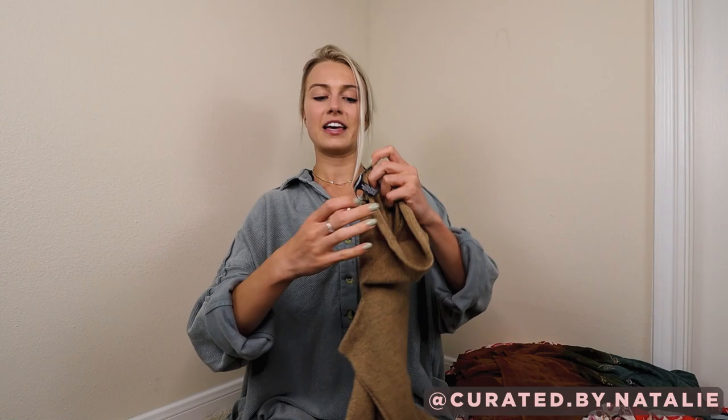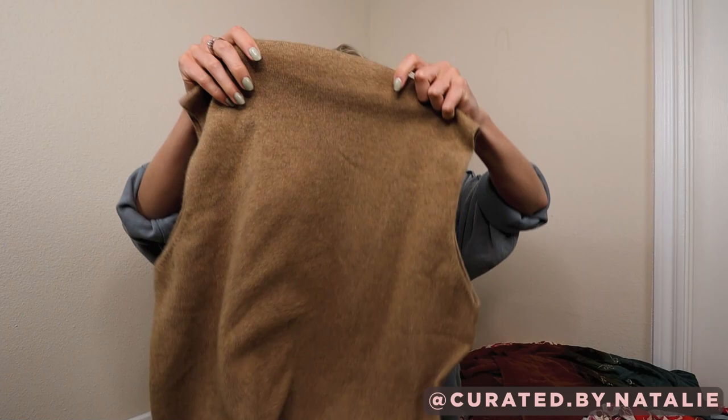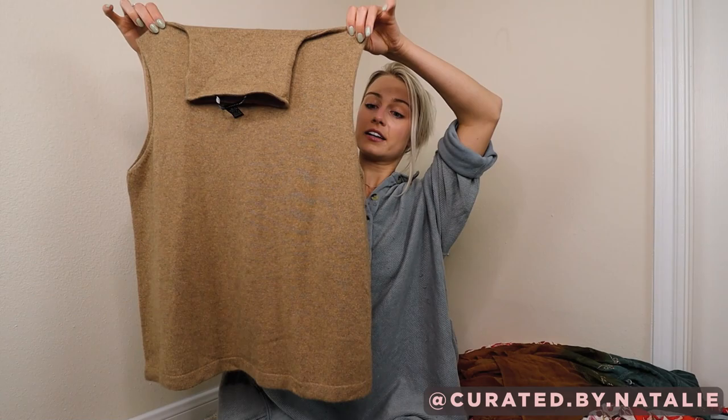Now, I found all of this in one pile, and it's a bunch of just really quality older woman attire. So first off, we have this Ellen Tracy cashmere turtleneck, perfect for layering in the fall. It is a size 1X.